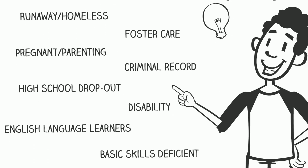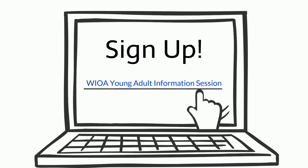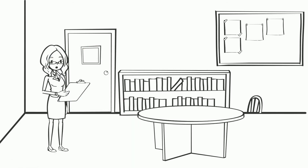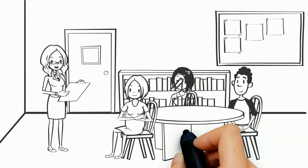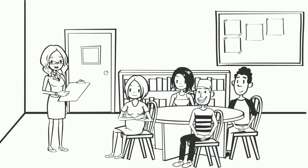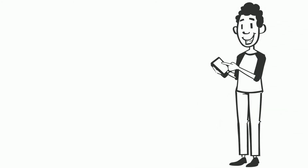After that, the career counselor will let you know if you qualify and go over all the available opportunities for you to take advantage of. Alex signed up for an information session as soon as he got home. While attending the information session, Alex learns that the WIOA program offers a variety of training and certification options, including commercial driver's license like he's been dreaming of. The career counselor approves Alex's documentation and schedules an intake meeting with him.